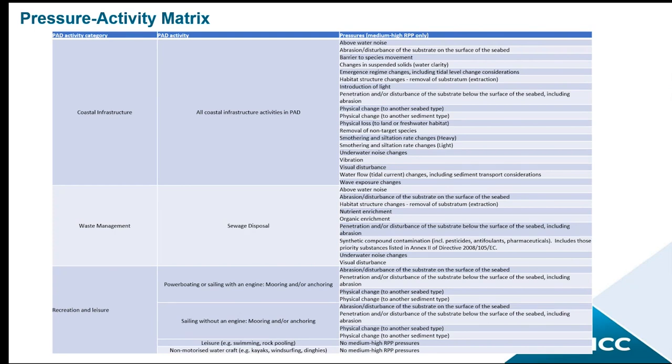This is a little snapshot of the pressure activity matrix that resulted from this. We had things in there like sewage disposal, which has a whole range of pressures which you may not consider, such as water above noise, and then a range of things like nutrient and organic enrichment, as well as underwater noise and visual disturbance.